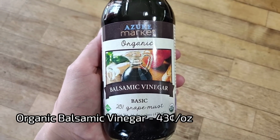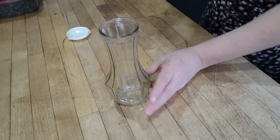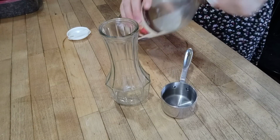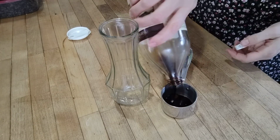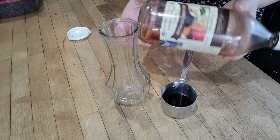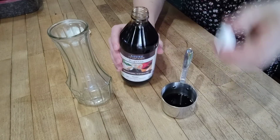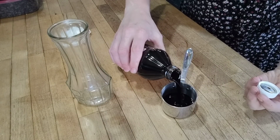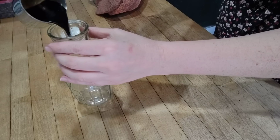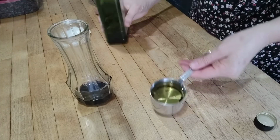My next purchase this month was a little 16-ounce glass of balsamic vinegar. You guys know I make a lot of vinegars from scratch. Balsamic is just one of those special things that I like to buy, obviously, instead of make. And it just makes a really good marinade or a salad dressing. This week we were grilling some steaks, and I actually ran out of our old balsamic vinegar, so I was happy that I had just purchased a new one.